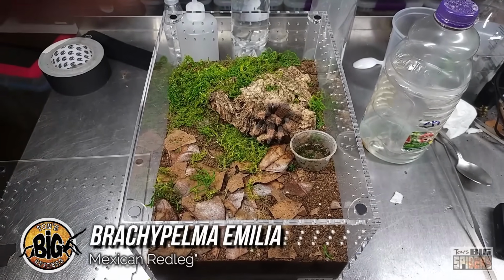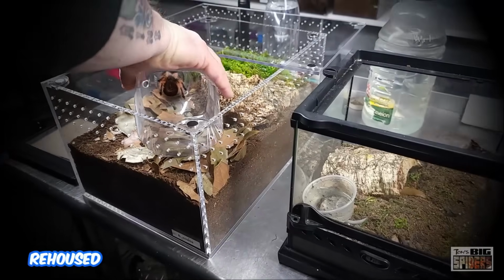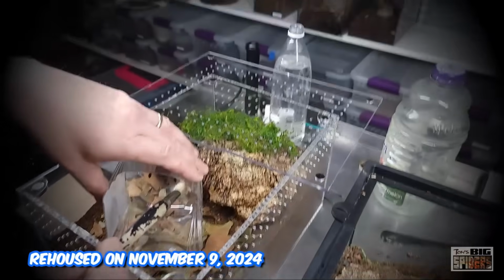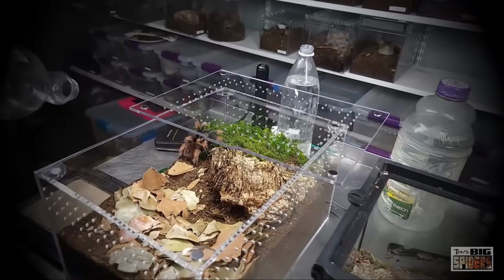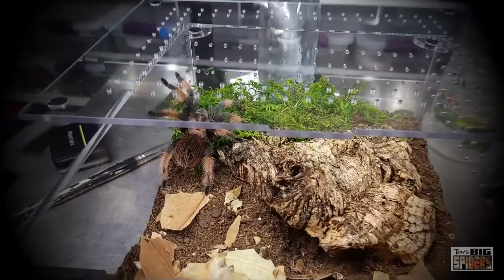All right, and here we have my Brachypelma emilia that we rehoused in November of 2024, I believe November 9th. At that time, if I'm not mistaken, she was in one of the 8x8x8 Exoterra nanos, and she had a burrow that she was starting to kind of abandon. She just seemed a little too big for the enclosure. And that's what happens sometimes.